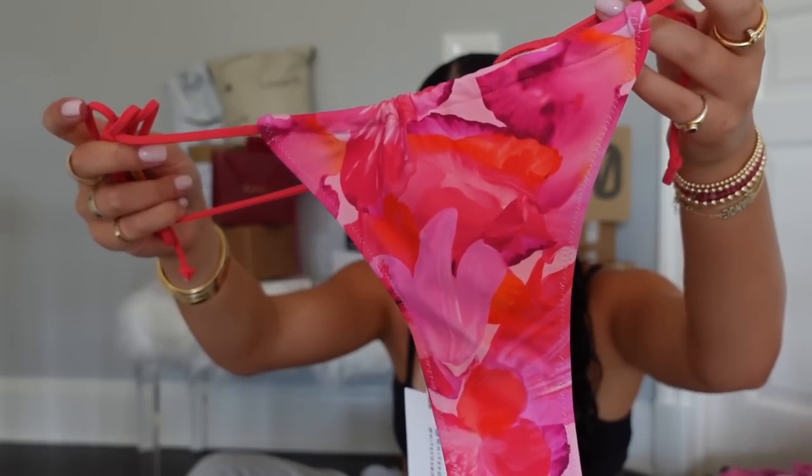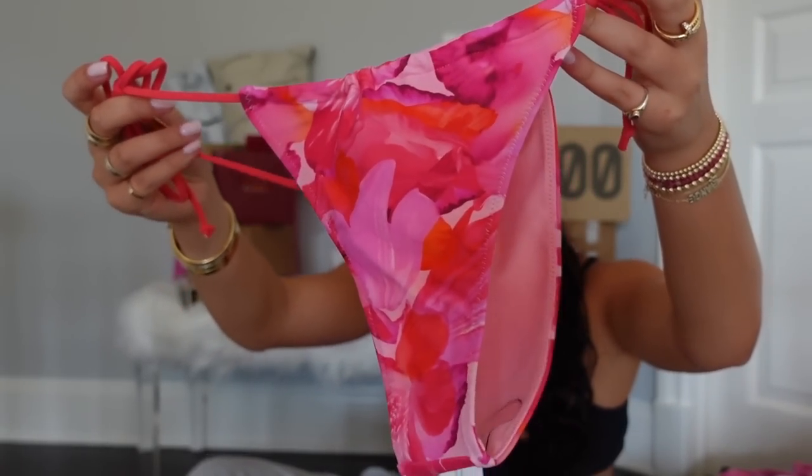This super cute and different white kind of ruffle bikini. It looks like this, but I don't know why I'm confused. It's just this kind of flower hibiscus type pattern. Very Hawaii. This one's more of a bra style shape, but I think it's gonna look so cute on.